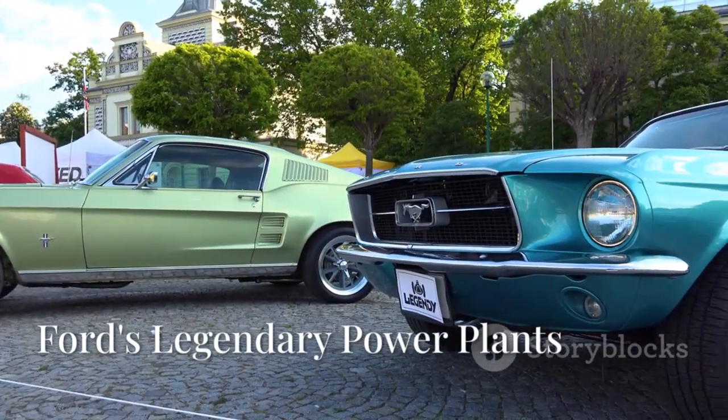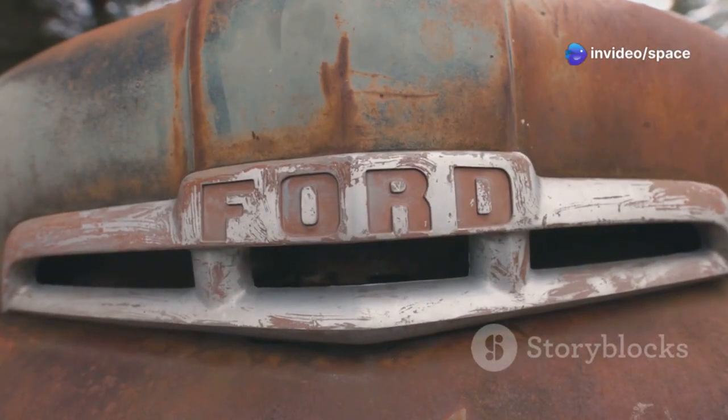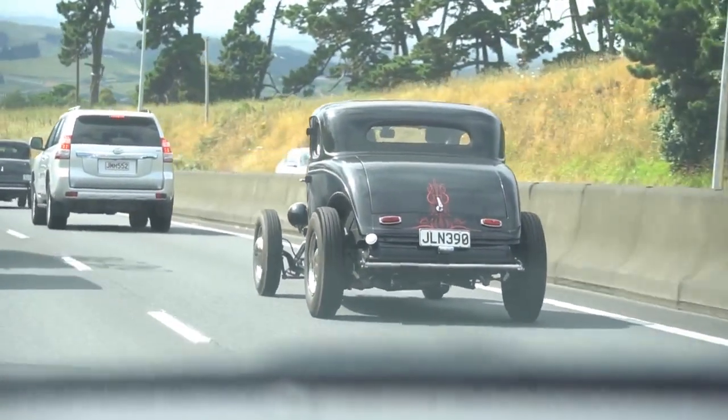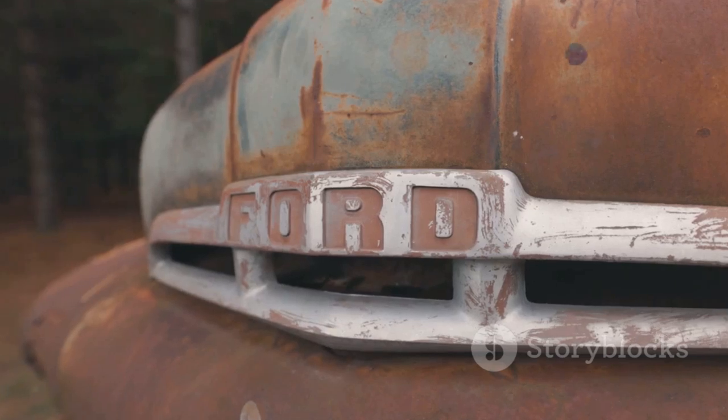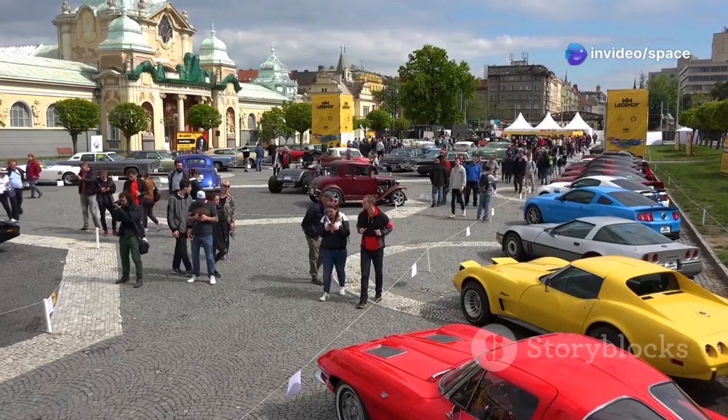Ford's history with engines is quite frankly legendary. You can't talk about automotive power without mentioning Ford. Think about the flathead V8. That engine democratized V8 power back in the 1930s. It was revolutionary for its time, bringing smooth 8-cylinder performance to the masses. It powered everything from family cars to hot rods. It truly changed the game, setting a standard for decades.